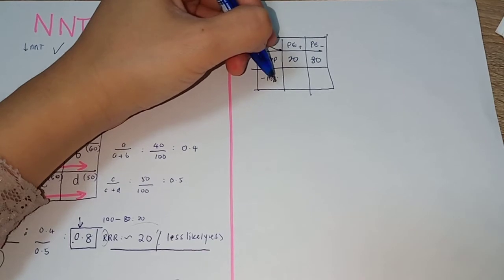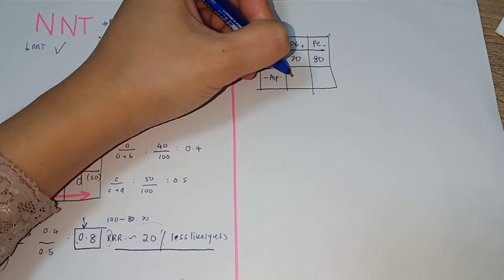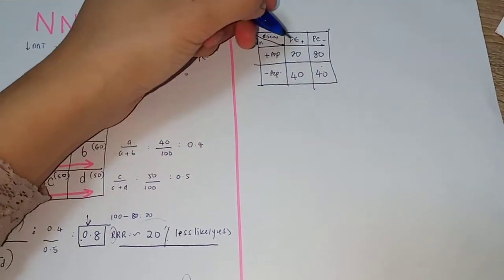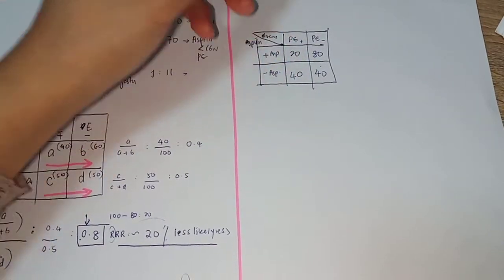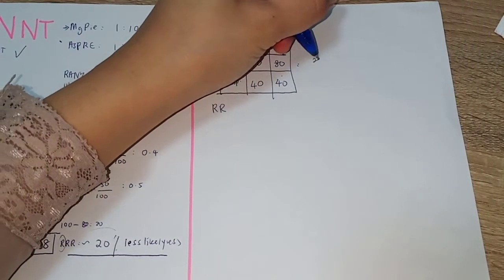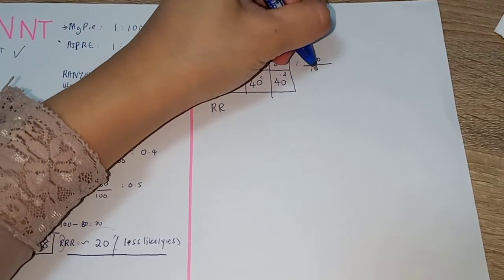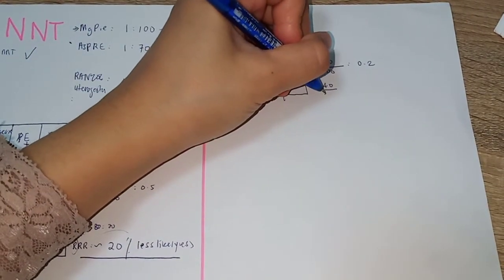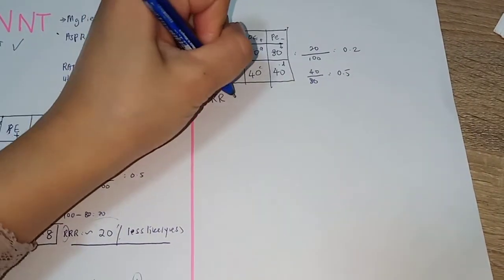Now we have a condition where we have patients who still developed preeclampsia while not treated with aspirin, and those who were not treated with aspirin and did not have preeclampsia. So what is the relative risk? Let's calculate A, B, C, D. 20 divided by 100 is equal to 0.2, and 40 divided by 80 is equal to 0.5. Okay, so what is the relative risk?